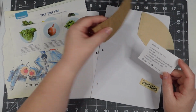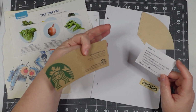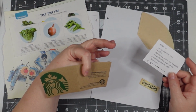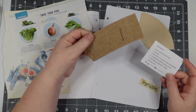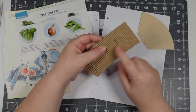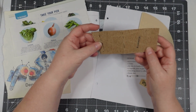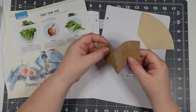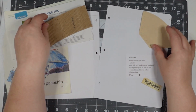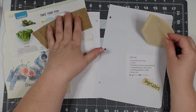I actually have, you could use these little coffee bands. I've had this one. This is from an Etsy haul. I don't go to Starbucks. We just make our coffee at home. But these are nice too if you just needed some corrugated cardboard. Not sure if I'm going to use it. I've had it for a while. But pulled that out to give you an idea of something if you need an idea.